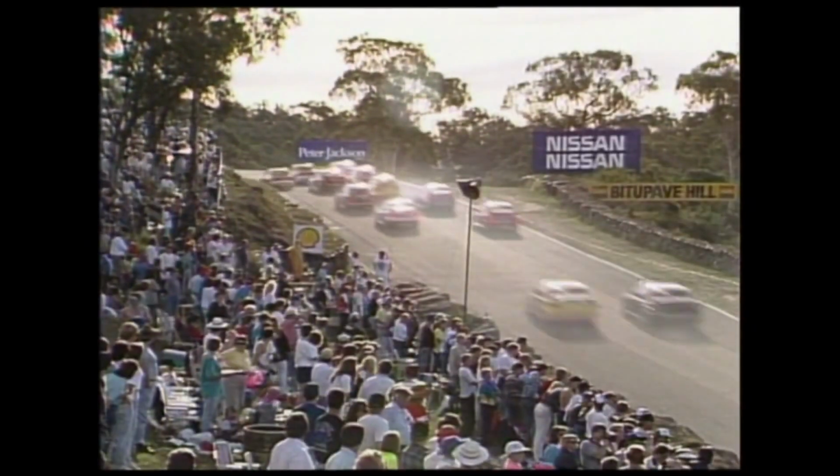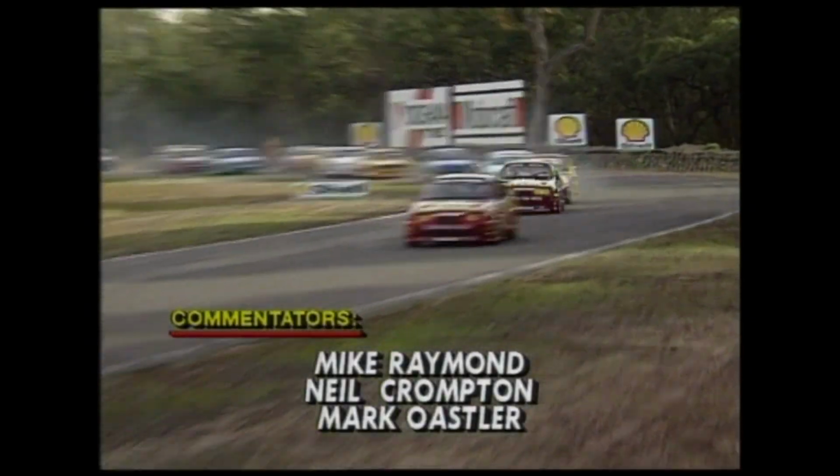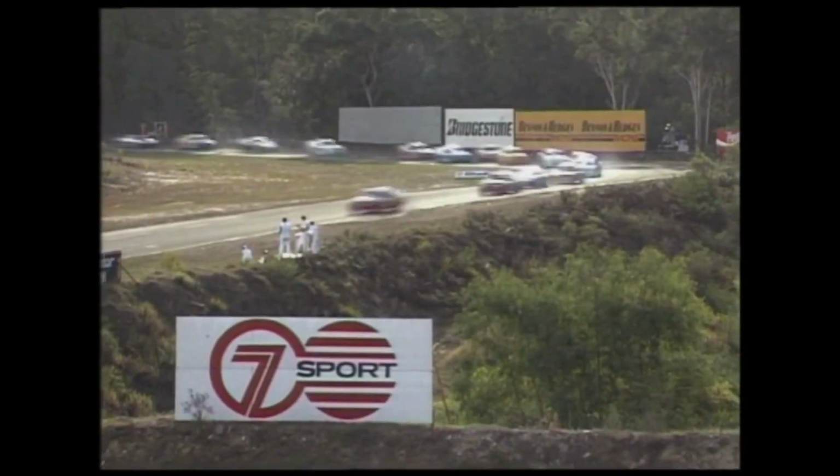Brilliant start from Win Percy back in the pack, but it's going to be crowded up the front as Johnny Bowen has caught one out and one back from Dick Johnson. There's a little gap opening up on the inside, but Bowen closes it off. Former national champion leads it, Dickie Johnson, but look at the Nissan GT-R, all over the two Johnson cars, and a brilliant start from Tony Longhurst in the BMW.